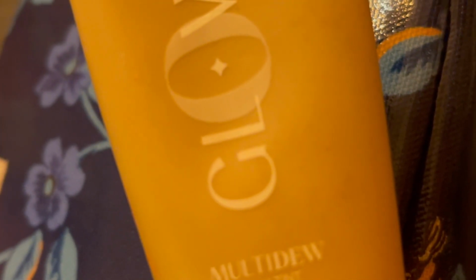This is in the 05 medium shade, and as you can see, there's still lots in there, but obviously I do use this quite often.